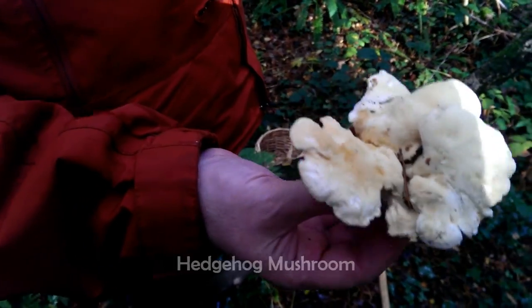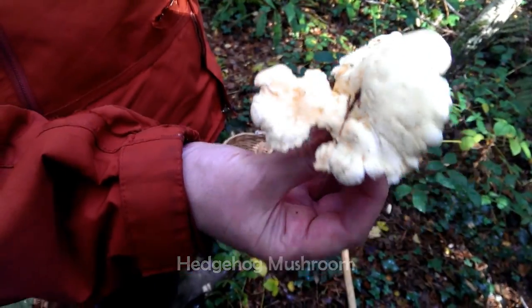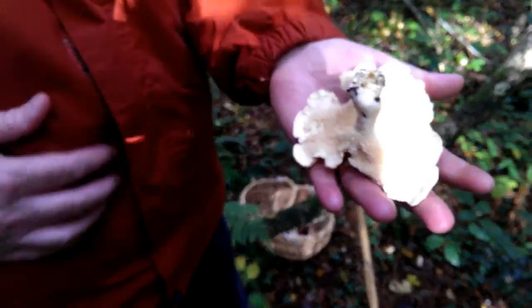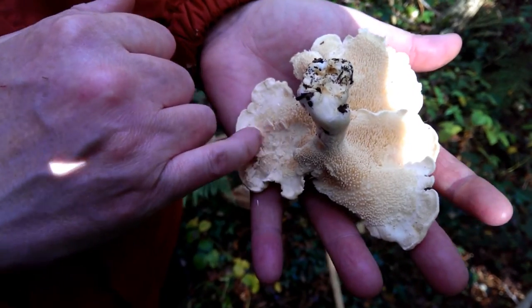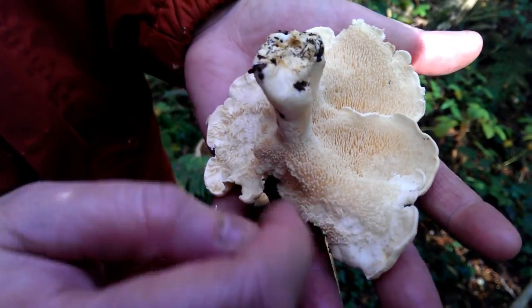This is one of the easiest mushrooms for beginners. It doesn't look very interesting from the top, although it's got quite a distinctive colour to it. When you turn it upside down, you can see it's got these spikes that just come off in your hand. It's called a hedgehog mushroom, and it's quite tasty.